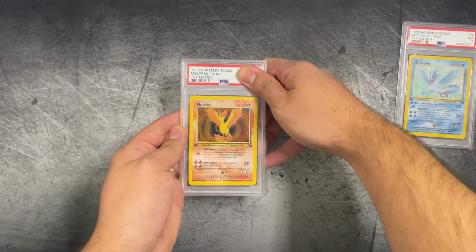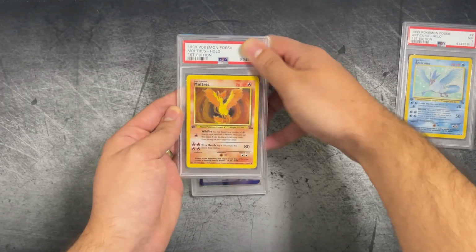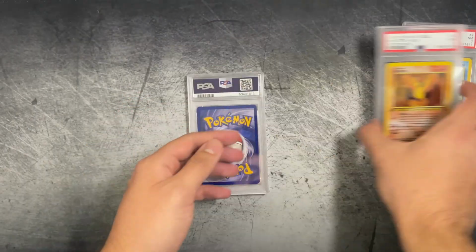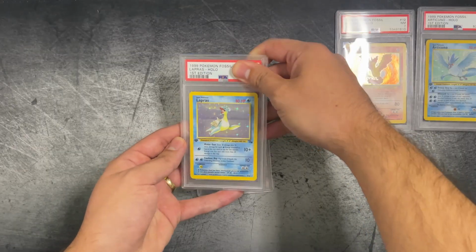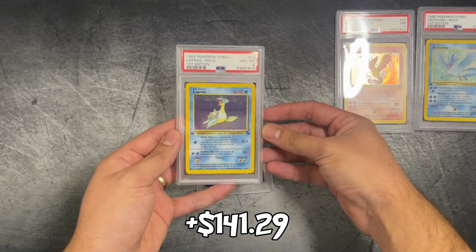Okay, we also sent in a first edition Fossil Moltres. Ugh, and same thing, a 7. Okay, probably still some scratches on the holo there. I think we have 2 more cards remaining, and hopefully those cards continue a little bit better here. Oh my gosh, a first edition Fossil Holo Lapras as well. Awesome, and an 8. Okay.